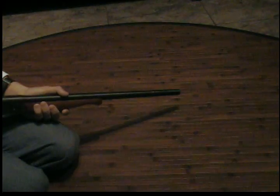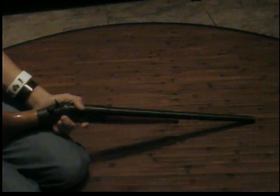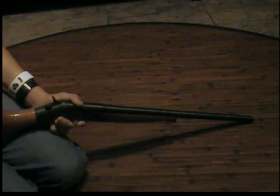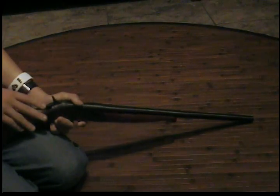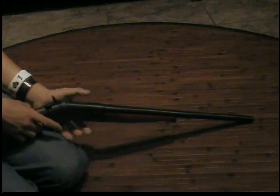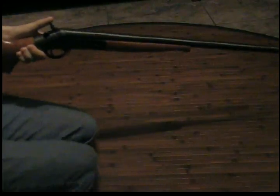Geez, what can I say about the firepower? It will shoot up to 3-inch shells, which I consider very great, but what I shoot out of it is just target loads anyway, so it wouldn't really matter for me. But I consider the firepower to be great because in this light platform that this H&R Pardner is, a 20 gauge is well enough and has enough kick already.